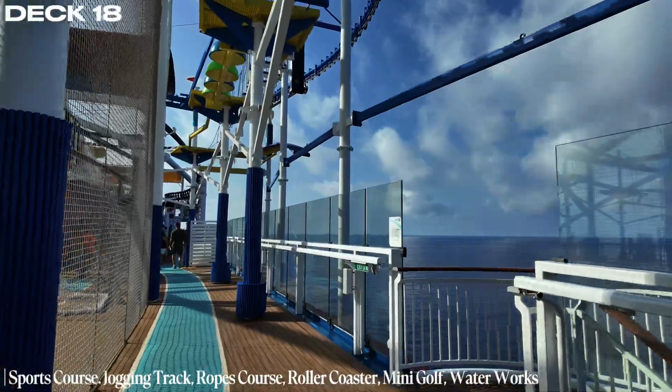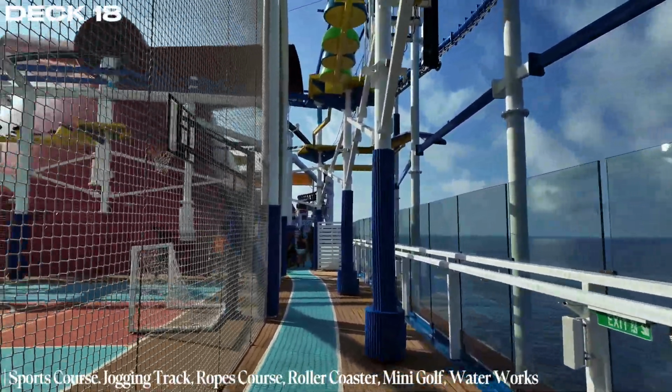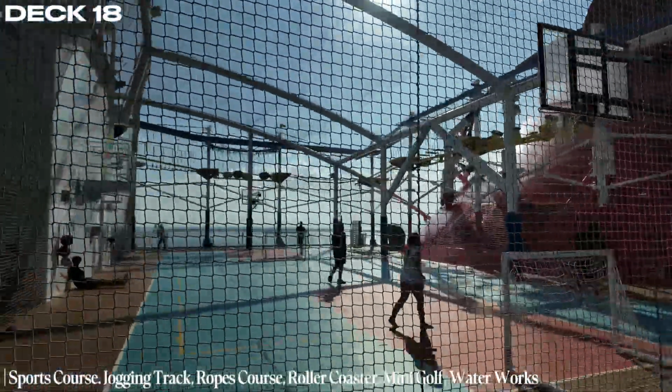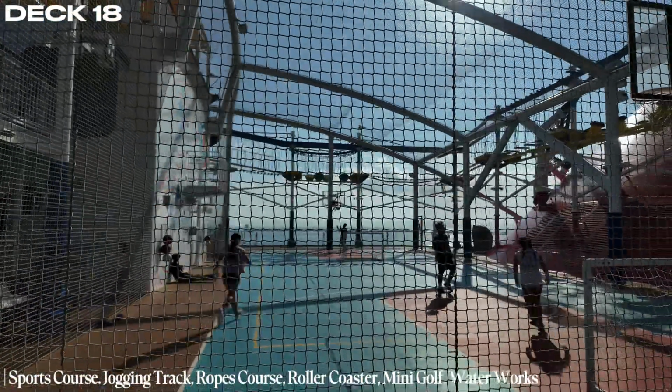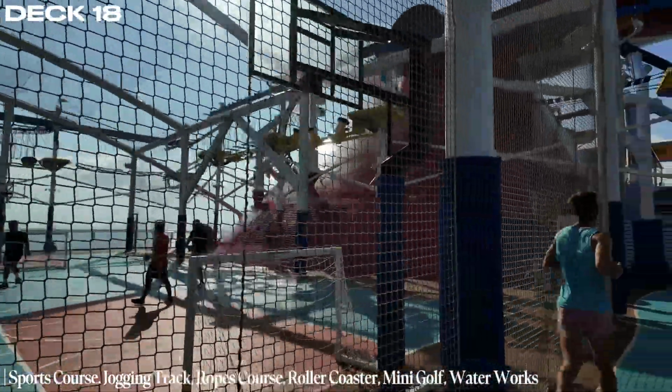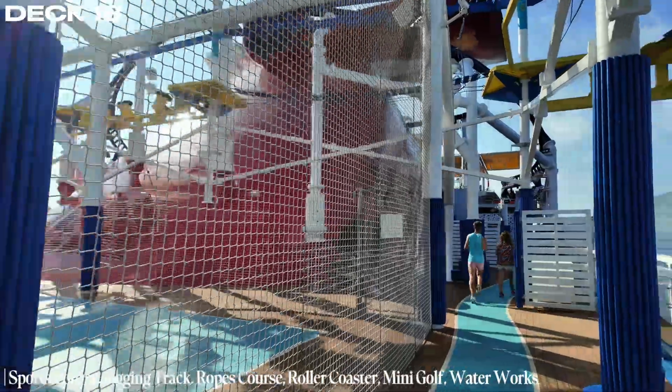Now, if you're feeling a little bit adventurous, you need to hit the ropes course. And I mean, you'll be harnessed in, but you're walking on the tightrope and you're balancing over the ocean. So some of the parts of this course, you can swing out a little bit on the edge of the ship. It's a little bit scary, but it's super fun.